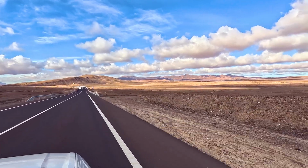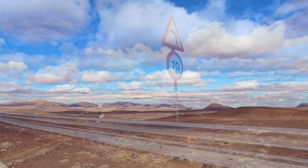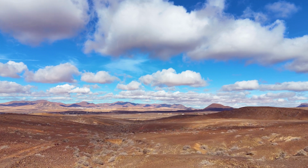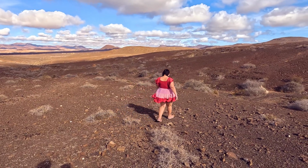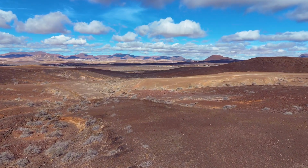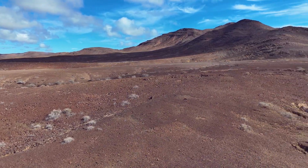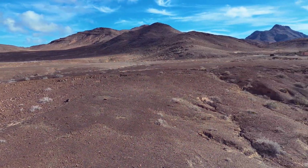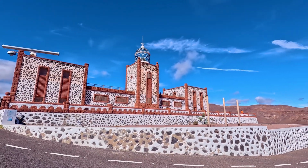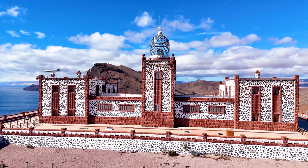It was a beautiful day with fluffy white clouds. We decided to just stop somewhere on the side of the road and admire the landscape a bit. This might seem boring for some, just rocks and thorns, but I found the surroundings fascinating and unlike anything I had seen before. Soon we reached Faro de la Entallada, the point closest to Africa in the whole Canary Islands.